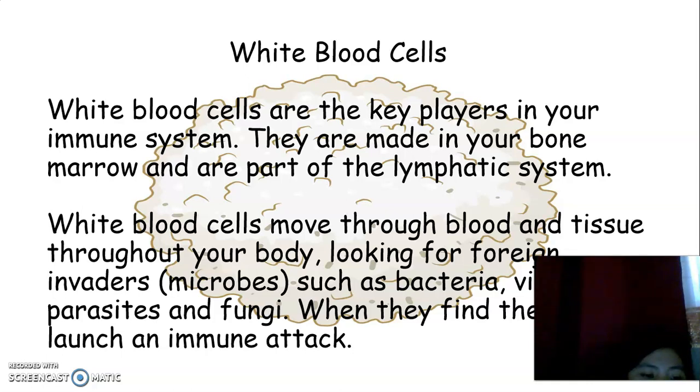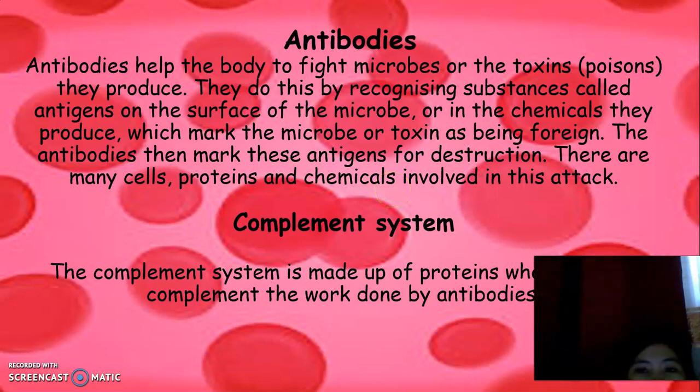White blood cells include lymphocytes, such as B cells and T cells, natural killer cells, and many other types of immune cells. Antibodies help the body to fight microbes or the toxins they produce. They do this by recognizing substances called antigens on the surface of the microbe or in the chemicals they produce, which mark the microbe or toxin as being foreign. The antibodies then mark these antigens for destruction. There are many cells, proteins, and chemicals involved in this attack.